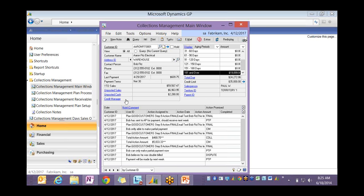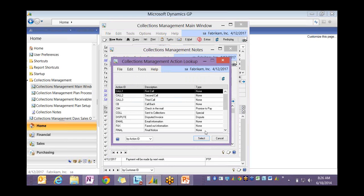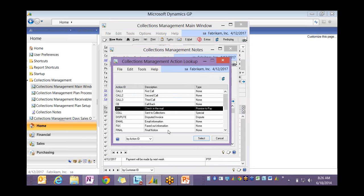From our collections main window, we are able to add our new notes. So let's pull one up. As I mentioned when we pulled up the already written note, each note is date and time stamped for you. The caller ID is the name of the person actually creating the note. Here again, you can choose which address your note is pertaining to, who you spoke with, and you are able to assign a priority to the note if you need to. Your action ID here is basically the outcome of the phone call or interaction that you've had with the customer. As I mentioned, we provide a number of these out of the box, but you are able to create your own actions.